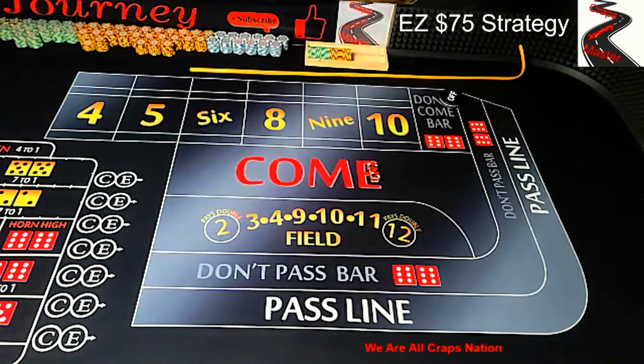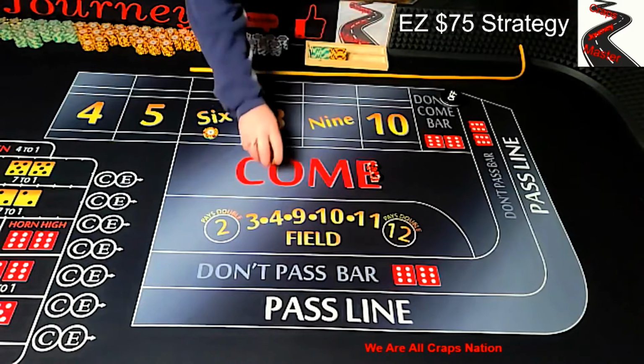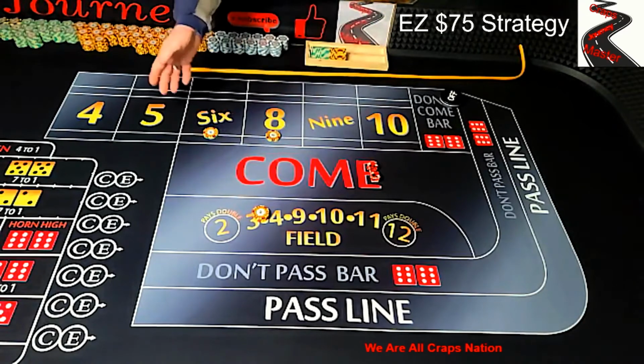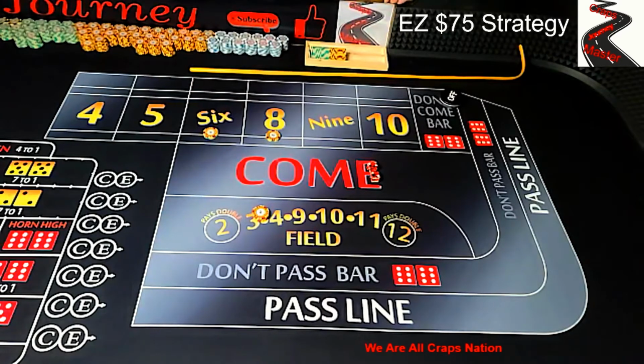He starts off with a $500 to $800 bankroll. We have $600 in here, and we'll see how that goes. What he does is he starts off his strategy with $30 on the 6, $30 on the 8, and he goes with a $15 field bet. And that is working, so that means on that come out roll, all this money's up working, so that if it does hit, it does pay out.